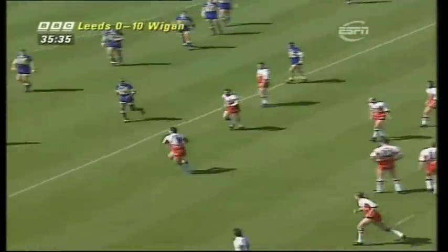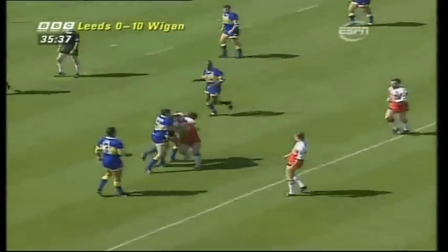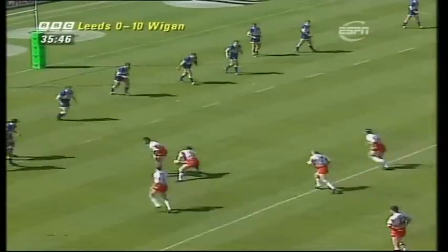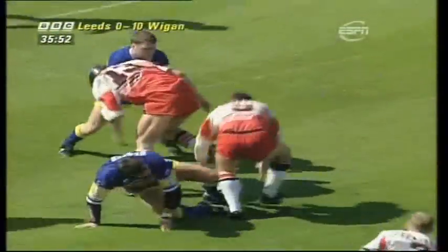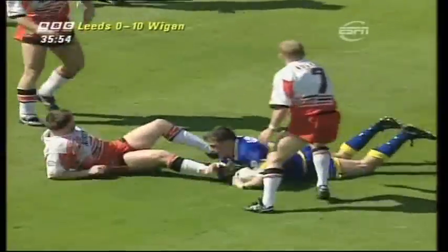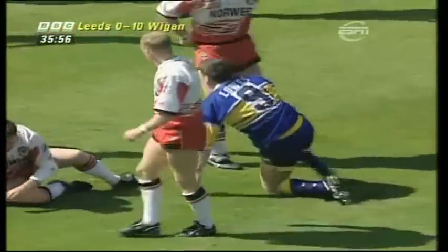That was silly play from Kevin Iro. They're down 10-0 and you don't need to put yourself under pressure losing the ball on the first tackle in your own 22. Clark. Bill Clark driving in. He's a fit lad. He and his brother run a fitness centre in St Helens, so he'll have no trouble with the heat.